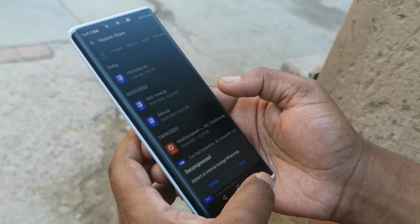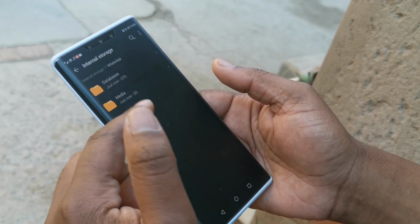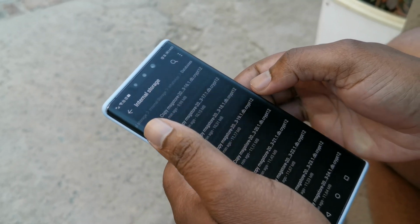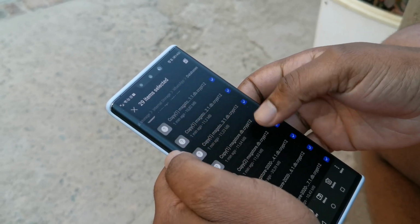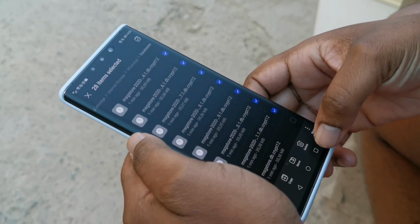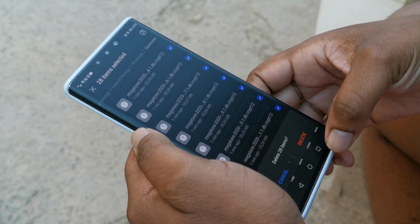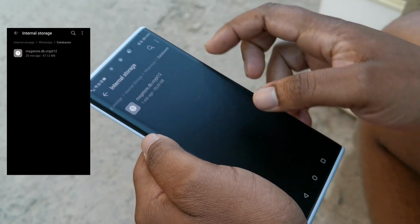I'll click on View Files. And then as you can see, two folders are there. I'll go to the database folder, highlight all the files with dates on them, leave the one without a date, delete. This is the only one I should be left with.